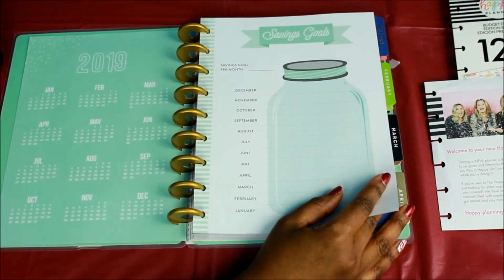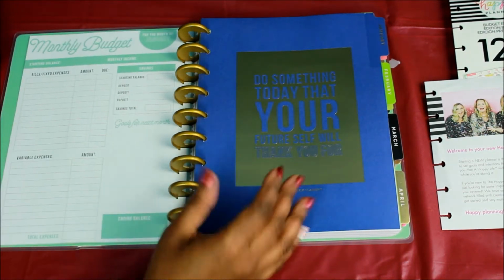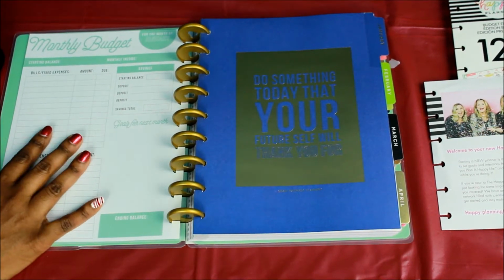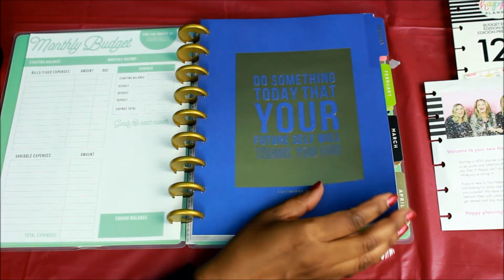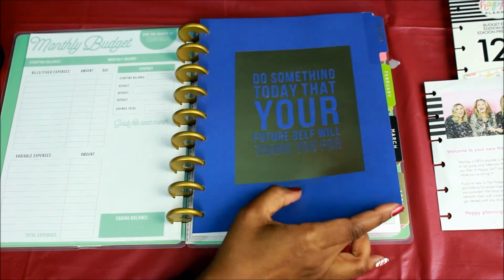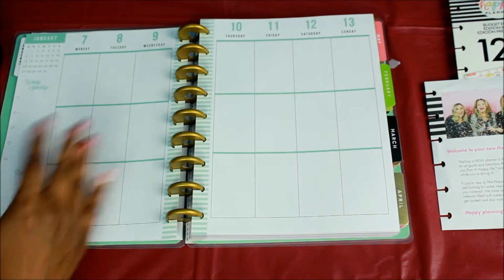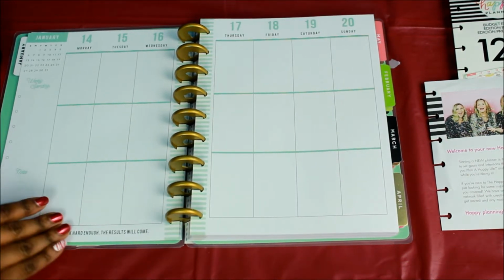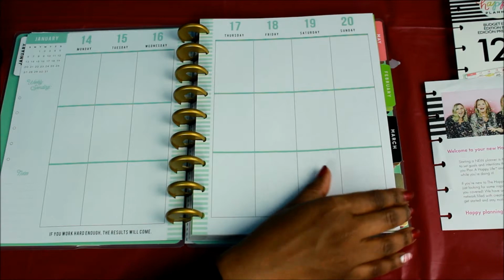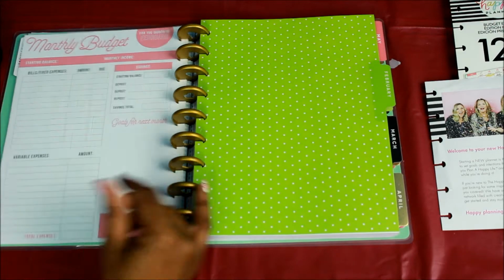If you guys remember the old budget planner edition, you know that they had the same thing here. And I don't think they had this here. So this is different. This is nice. Do something today that your future self will thank you for. Okay, January 2019. And then here we are, the weekly spreads. Oh, if you work hard enough, results will come. They have little sayings at the bottom. Make yourself proud.